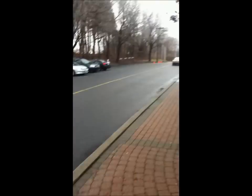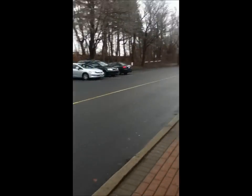When I came. And there's just a car passing by. Happens all the time. Oh yeah, that's that same road, just to show you again how small campus is. That's that same road where I jaywalked earlier.